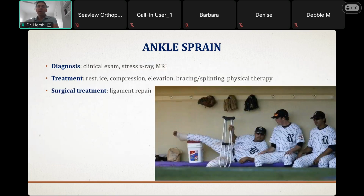So the ankle sprain, it's kind of the old mnemonic, RICE: rest, ice, compression, elevation. That's the initial treatment. We'll usually immobilize it with something like a walking boot or a brace, depending on the severity.